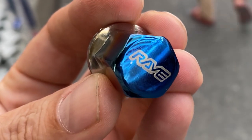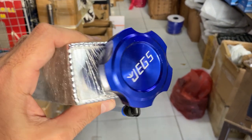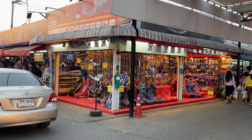Close enough. Need a Jugs catch can? Looks legit to me.